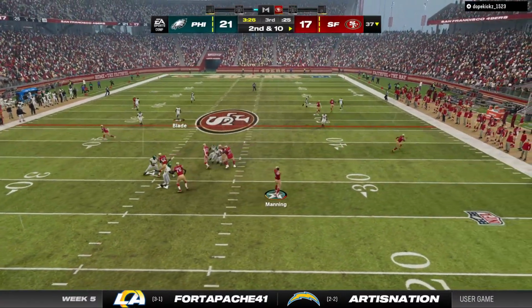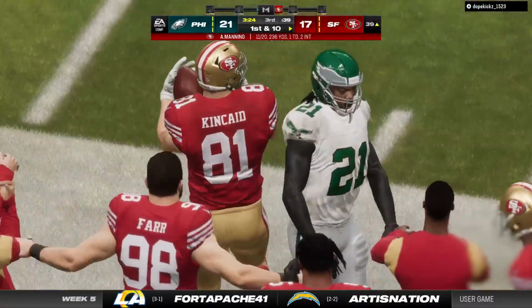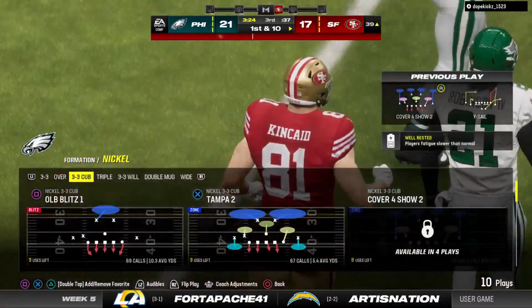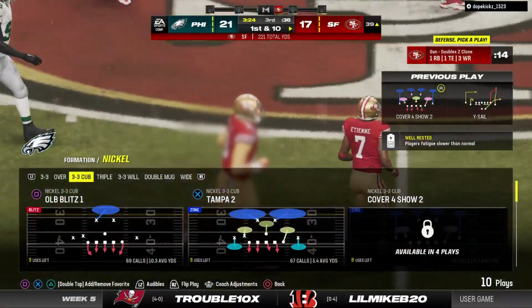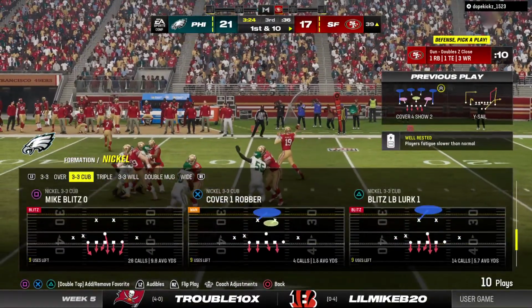They'll look to throw here. Toward the sideline, and look at that catch. Dragging the toes, and that's going to be a first down. Well done. A really nice gain of 25 yards.